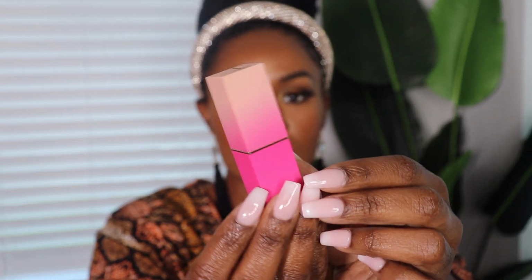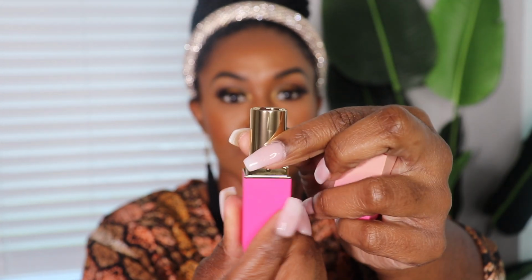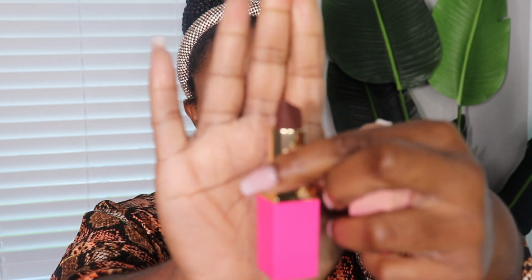Okay. First, let's talk about this packaging. It is absolutely gorgeous, you guys. Look at this. Like, it's so pretty. Gorgeous, gorgeous, gorgeous. Isn't that beautiful? So the first lipstick I'm applying is called In Vogue.